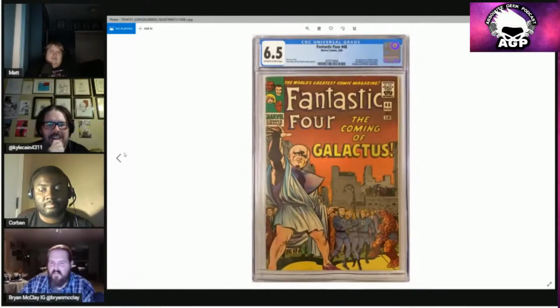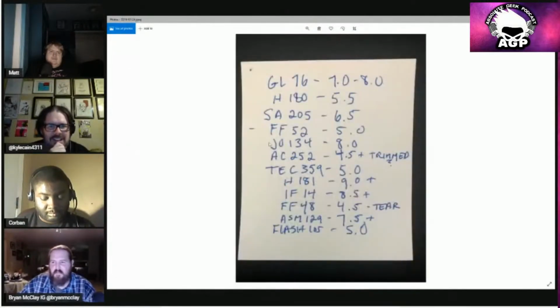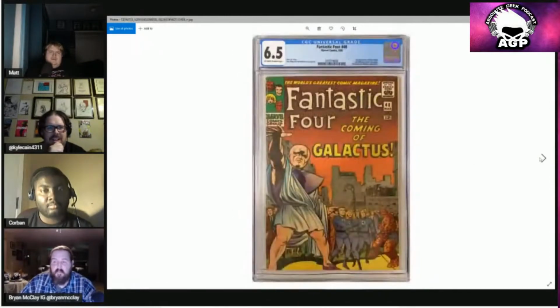Yeah, 4.5? Sean, this is another one that's absolutely amazing. Sean thought this one was a 4.0. A 4.5, yeah, because it has a little tear in it. So this blew us away. We were thinking a 4.5, and it came back a 6.5. And as you guys can see, that's two points.